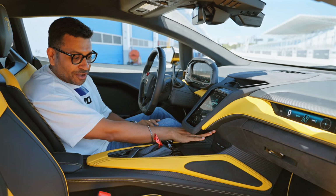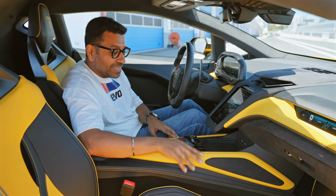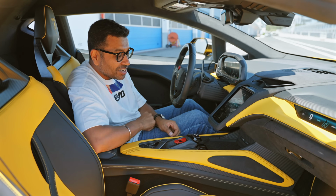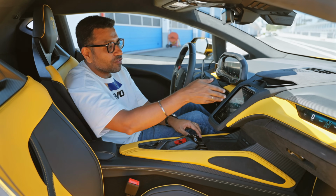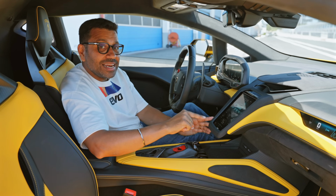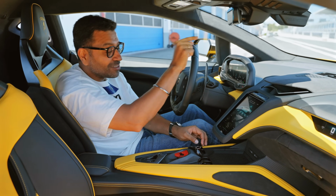You have space for your phone. In the past, there wasn't even space for a credit card, but now there is space here. You have all these cool fighter jet inspired switch gear. There are physical switch gears, but of course the aircon and everything is on the screen. And this now incorporates telemetry. There are cameras inside as well as outside.